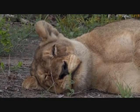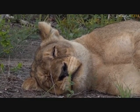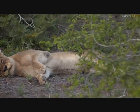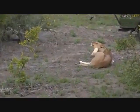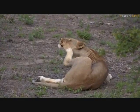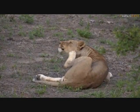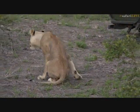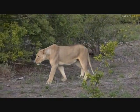Hello, girl, are you tired? She looks exhausted. And hopefully Amber Eyes will be the next one. I think she may be. It looks like she just did a little bit of a yawn. So let's see if she's going to follow this other lioness and get up and move a little bit closer to the rest of the pride. Having a good scratch, up she gets. Hello, beautiful girl.